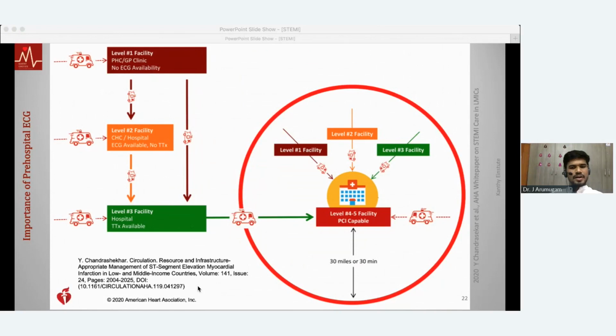Although PCI is the preferred treatment, if a PCI center is within reach, take them to the PCI center. But for most people, PCI is not within reach. So the suggested mode of treatment in that setting is to first do thrombolysis, that is, give a drug that will clear up the blockage. That alone doesn't suffice in most people, so buy some time, take them to a center where PCI is possible, and do PCI. Doing thrombolysis first and then taking them to a PCI center is known as the pharmaco-invasive strategy, or secondary PCI; the best word is pharmaco-invasive PCI.